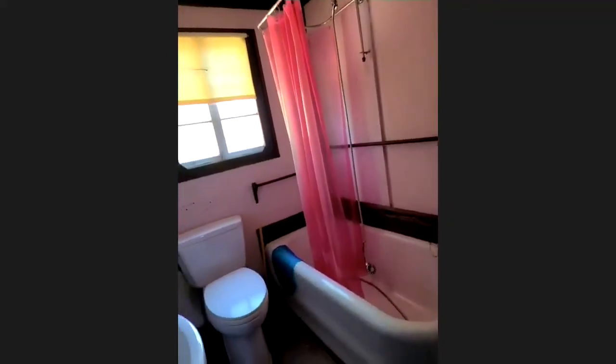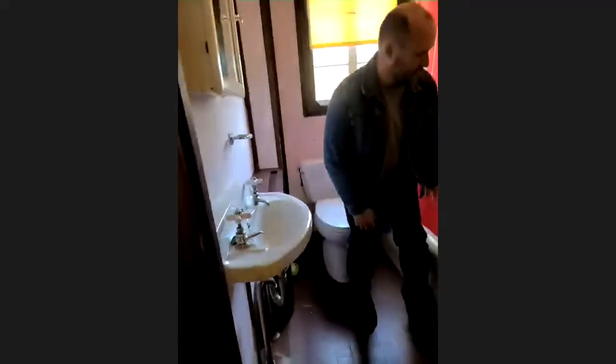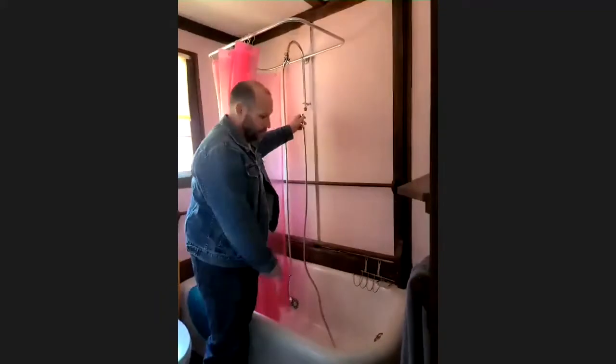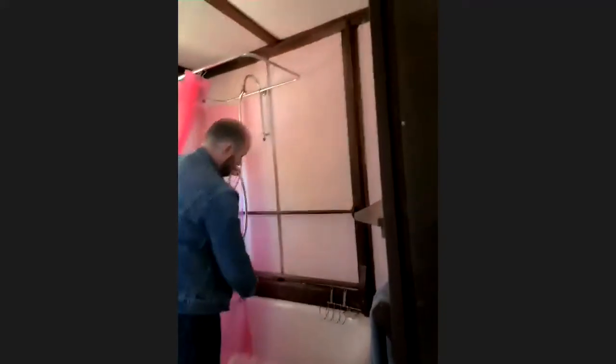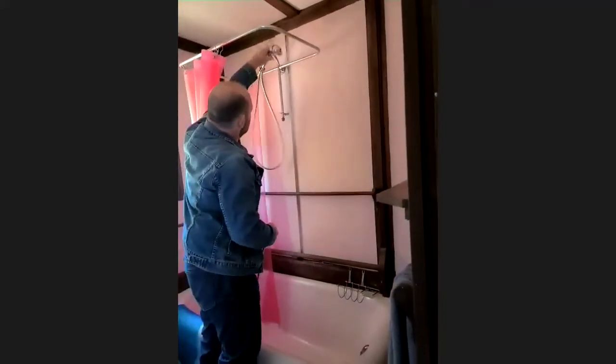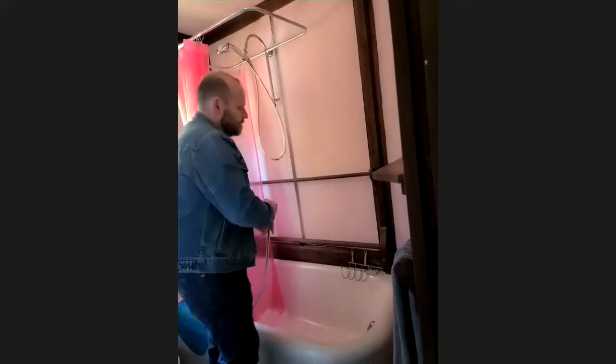Here we have this one that had been hooked up as a shower. Very similar layout. We ended up having to get very creative with this one. We went from the tub stand, and I had this here, so you could have a shower head up there. But it trickled, the water pressure. What happened is this house is fed from a spring.